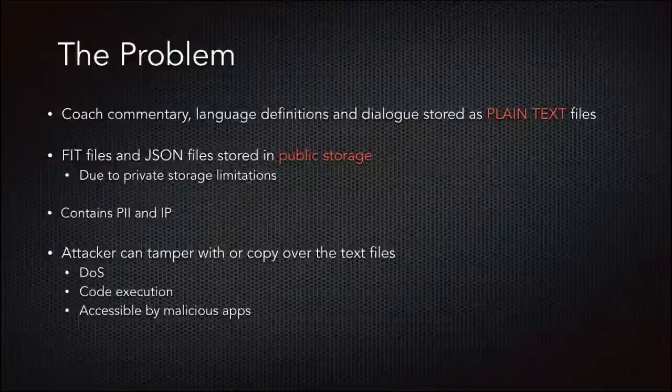And due to the private storage limitations, what we noticed was not only were these files stored as plain text, but they're also stored in public storage. And they obviously contain a lot of personally identifiable information and also a lot of intellectual property. An attacker could obviously tamper with this data. They could try and replace these files, or you could just remove the contents in the file, and it doesn't need to be an advanced attack. It could just be tampering with the contents, and also you could use these files for code execution. And since these are stored in public storage, these FIT and JSON files are also accessible to other malicious applications on the mobile phone itself.